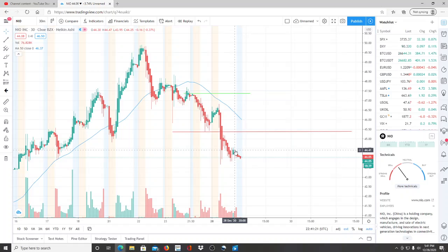So NIO is just having a slight pullback, and we need to watch it carefully because the pullback could be, I want to emphasize that, healthy. And we need to see what's going on and how it's going to move leading towards NIO Day, which is like a week before it.